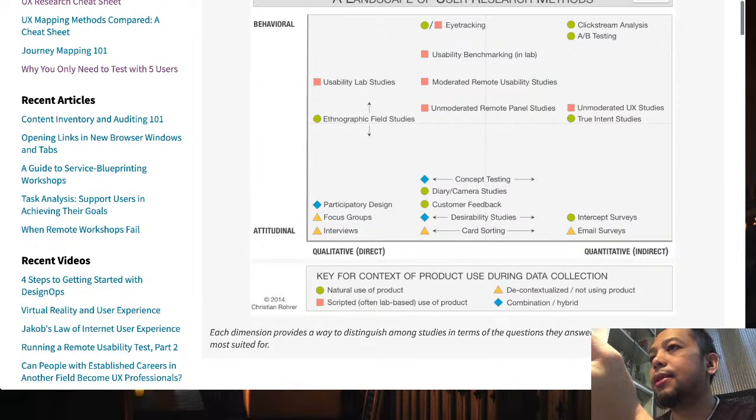it's behavioral. Where is that? Participatory design, focus group interviews, customer feedback, usability testing, ability to do panel studies, ethnographic fields. Yeah, it's a field study, right? It's market research because you are experiencing what your customers are experiencing. Interesting. Okay.